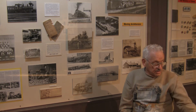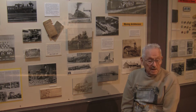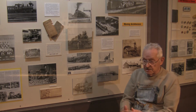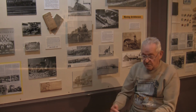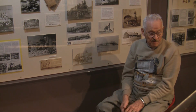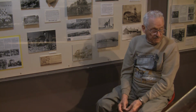Tracks in later years were one continuous welded track. They were not pieces that were joined together and had the separation in there for expansion and contraction, where you hear that clickety-clack, clickety-clack in the train. The solid welded rails were much different.